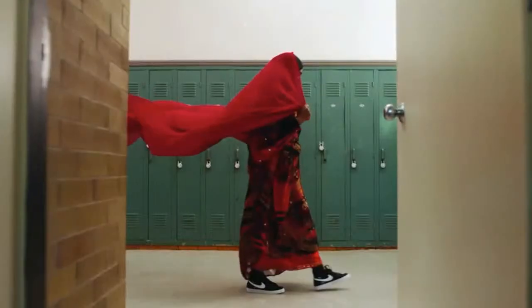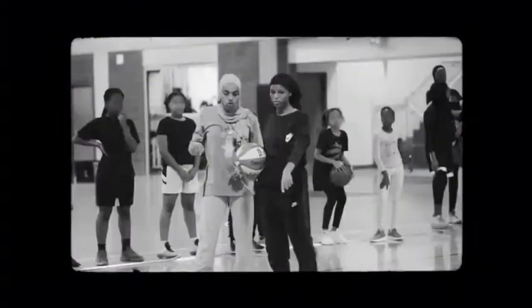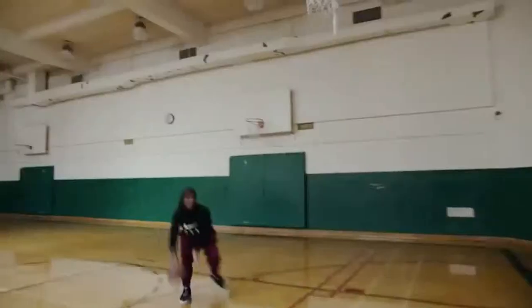I'm using my voice for representation. I'm black, I'm Muslim, I'm a woman. My name is Fatria Mohammed, and I'm the founder of the Muslim Women's Summer Basketball League. I was born in Oromia and came to Canada when I was 10. I didn't even know the language yet, but my PE teacher encouraged me to play basketball. I fell in love with hoops.